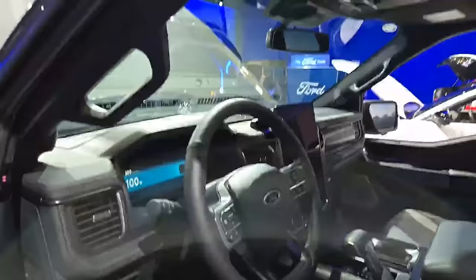This is Genesis. Genesis electrified GV70.